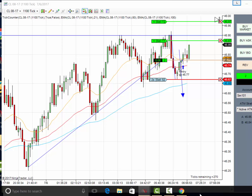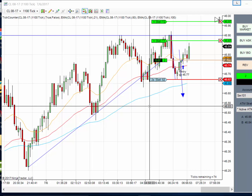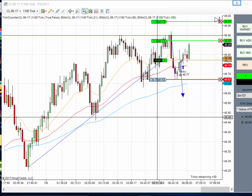But anywhere from about 5 o'clock on is usually decent. 5 o'clock was a little slow this morning here. I usually start trading around 6 a.m. and there'll probably be consistently 2 to 3 setups from 5 to 8:30 Central Time. And this whole triple EMA thing is something new that I'm just kind of experimenting with.